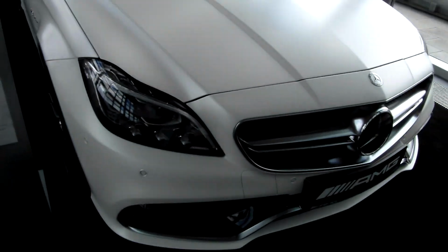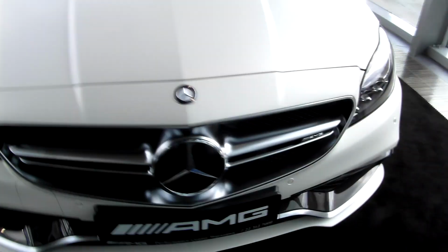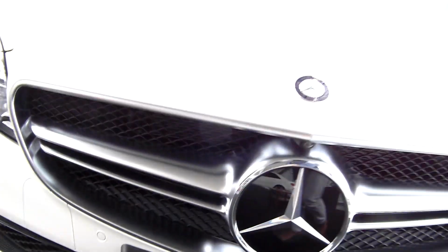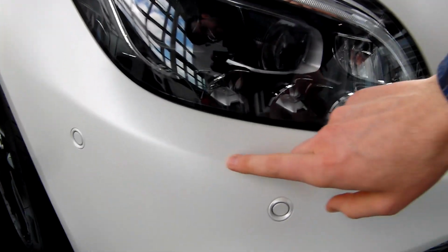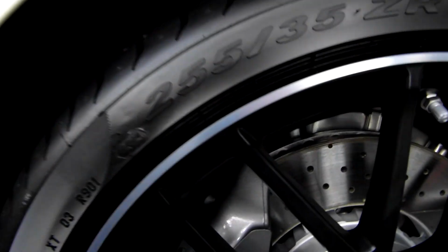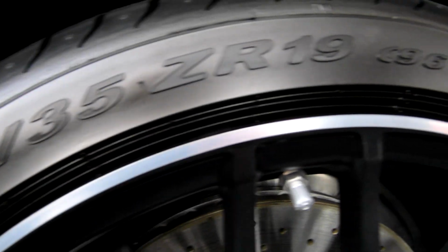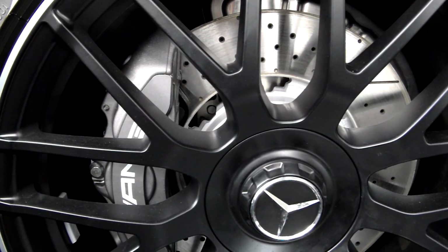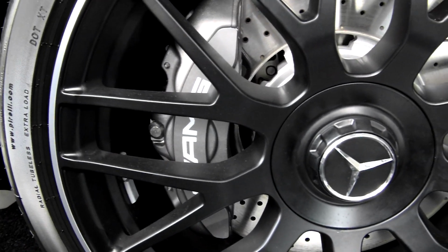It looks like a matte. Yeah, a matte finish. Nice paint. Let's see tire size. 255, 35 by 19. Perforated, of course. Huge brake discs, huge pistons.